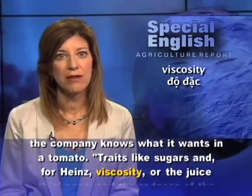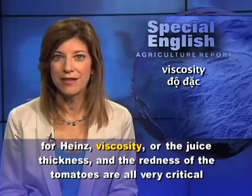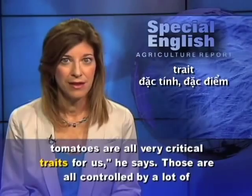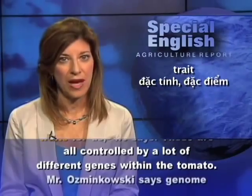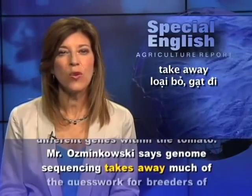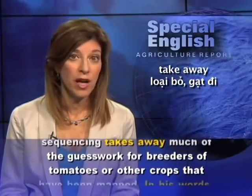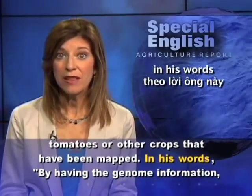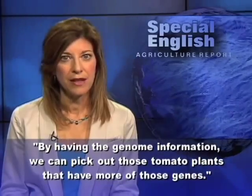Traits like sugars, and for Heinz, viscosity, or the juice thickness, and the redness of the tomatoes are all very critical traits for us, he says. Those are all controlled by a lot of different genes within the tomato. Mr. Osmankowski says genome sequencing takes away much of the guesswork for breeders of tomatoes or other crops that have been mapped. In his words, by having the genome information, we can pick out those tomato plants that have more of those genes.